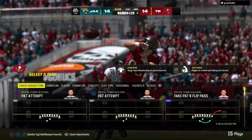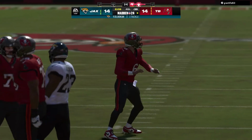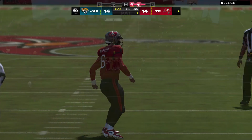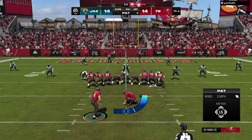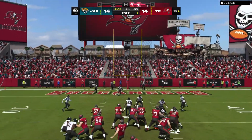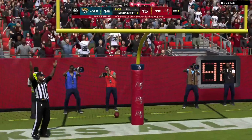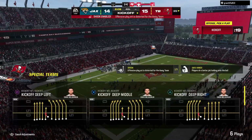This is why a lot of play callers love play action in this spot. You just want to freeze the linebackers just for a second. Then you got a chance to get a quick pass into your tight end right behind them for a touchdown. Chase McLaughlin on for the extra point. And this is up and good to put them up by a point. It's 15-14.